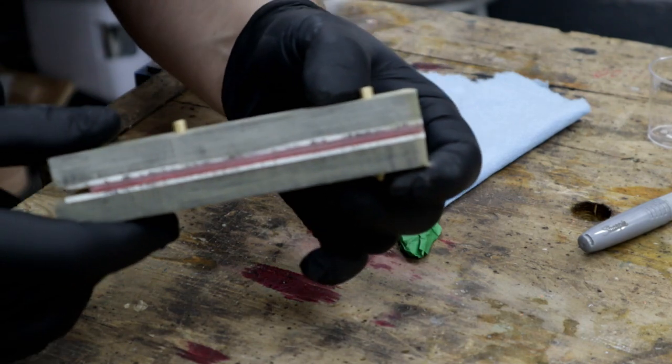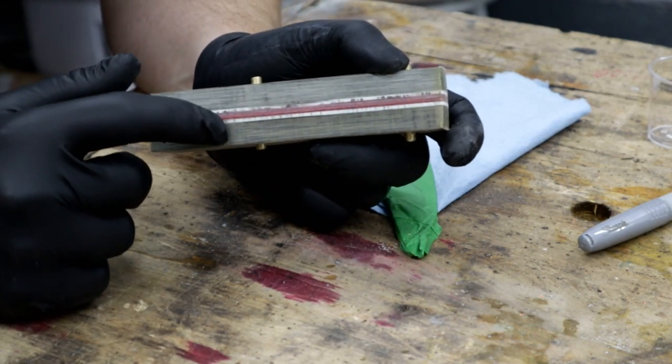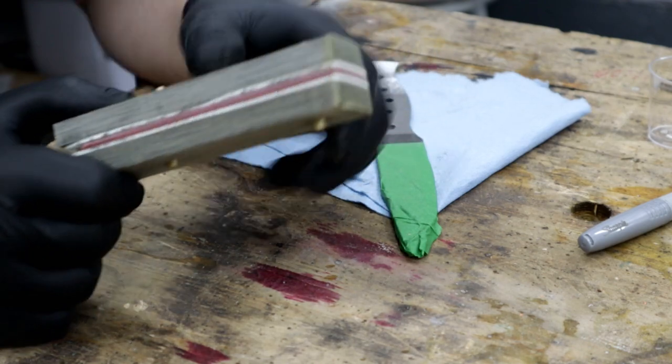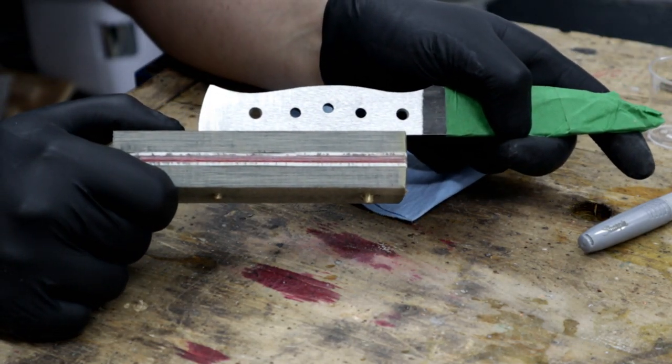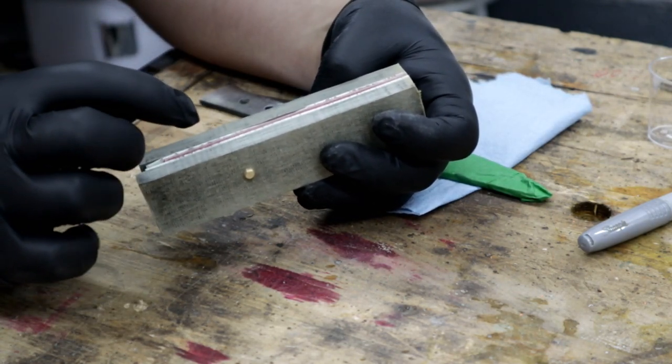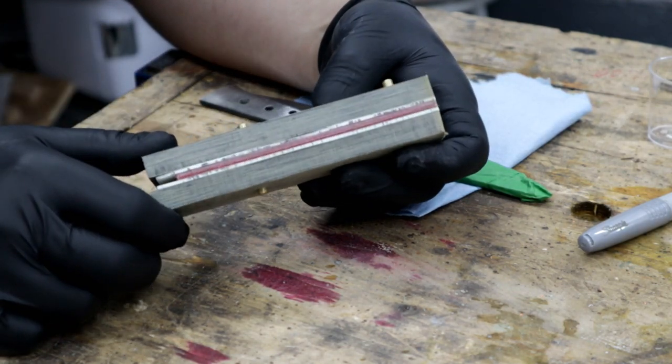I think that's the way to go right there. So we have the white against the green, and then although the red looks dark and jumbled up there now, it'll be against the shiny tang of the knife when that's done, so everything will be contrasted. Red with the steel, white breaking up the red and the camo.